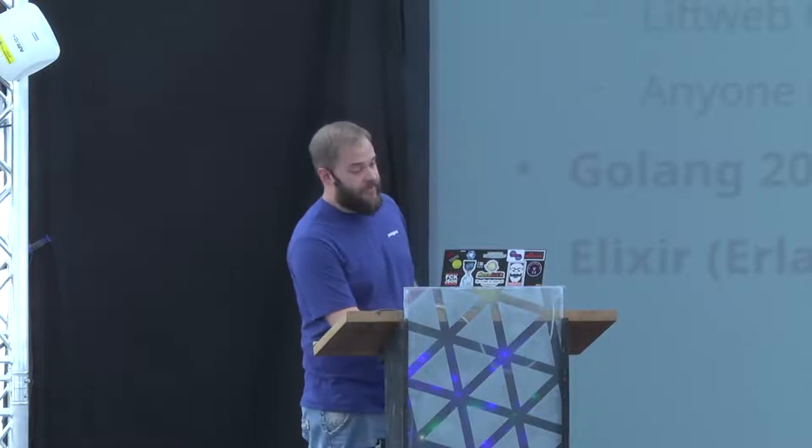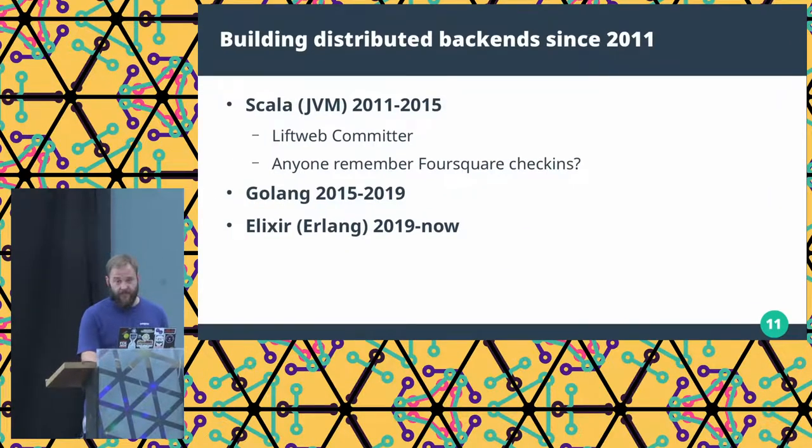I've been building distributed backends for quite a while now. I started out with Scala. I'm a Lift web committer still to this day, even though I don't do anything anymore, but you know. Anyone remember Foursquare, the check-in app? That's built with Lift web, so you've used my code. Thank you. Then I got heavily into Golang when I got sick of the JVM and learning its special intricacies over the years. And then I moved on to Elixir and Erlang in 2019.